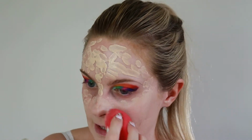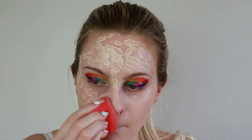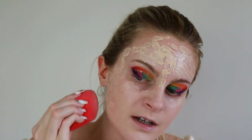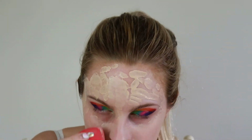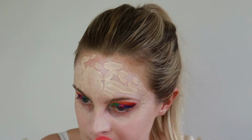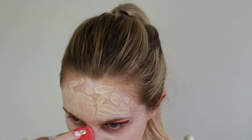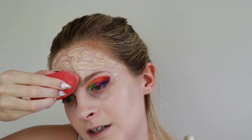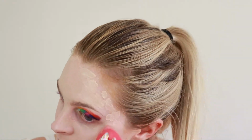I started using this sponge about 2 weeks ago, and I really like it. I think I'm going to have to order another one. Because the only thing I find with the sponges that are a bit more on the affordable side is they start to, not break, but bits will start to come off them the more you wash them. And it takes a long time. Beauty blenders are expensive, but I do think they last a long time. But I'm trying to find other sponges because I don't really want to spend 15 quid on a sponge.